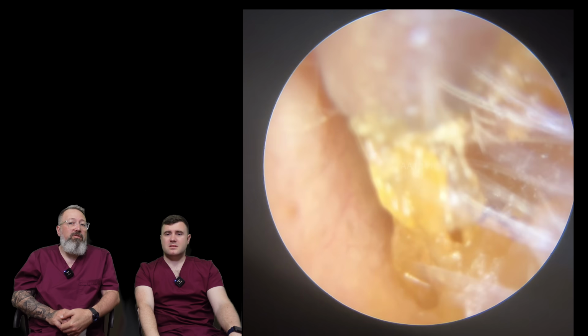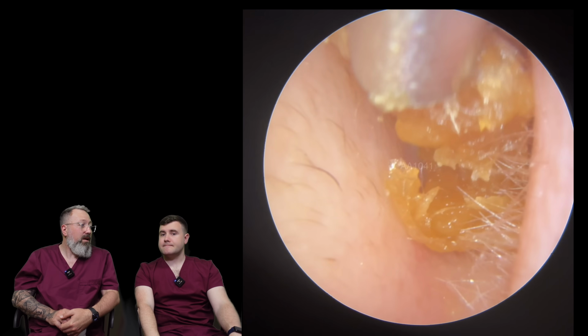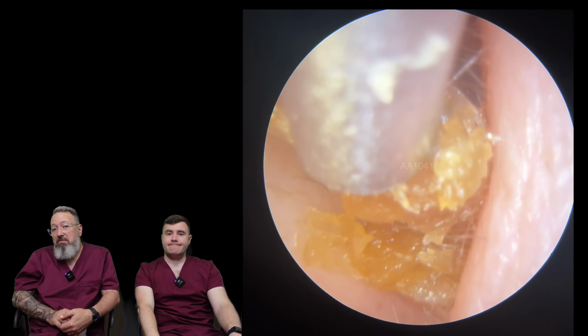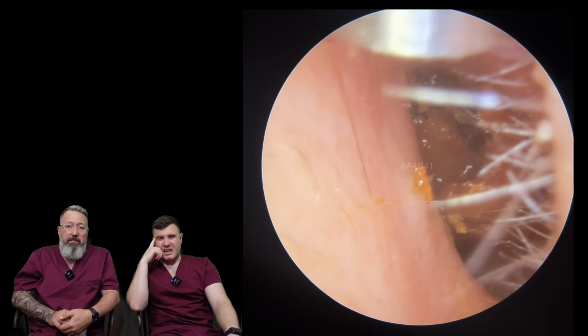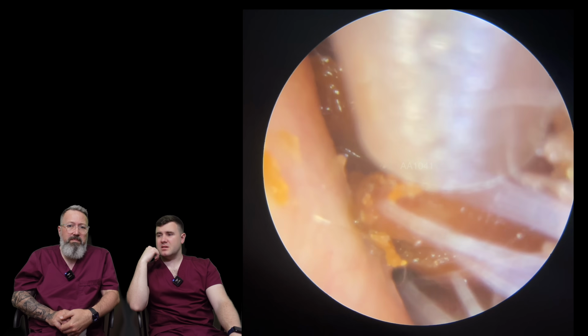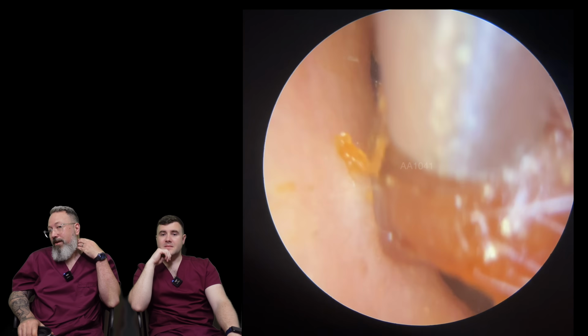Lots of people in the comments want to know if we've ever come across living things, bugs, stuff like that. No, we'd love to, but we've never come across one. We don't really tend to get it in this country, do we? It's not hot enough. I did see a gent.